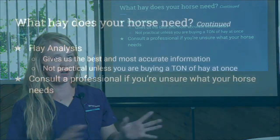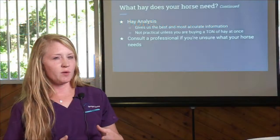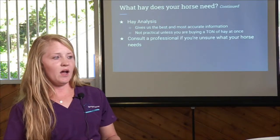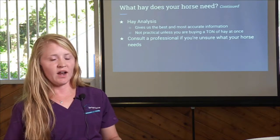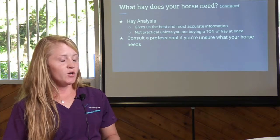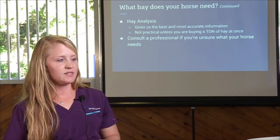I was mentioning general characteristics of the hay previously because the only way we can know for sure the content of the hay is to do a hay analysis. But unfortunately, unless you have a large herd and you're ordering tons of hay at a time, it's not necessarily practical because you have to take about 10 samples of different parts of your hay to do an analysis, and sometimes you're not even going to have 10 bales if you only have one horse. If you were to do a hay analysis, the company that I'm most familiar with is Equi Analytical, and you can see that online.